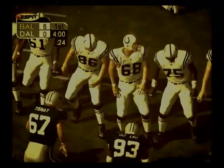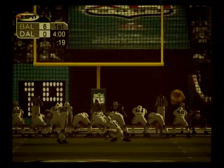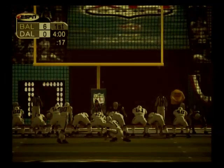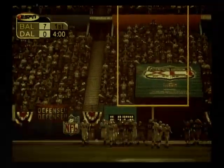Number 80 to attempt the extra point. Number 15, holding. Here's the extra point, and it's good.